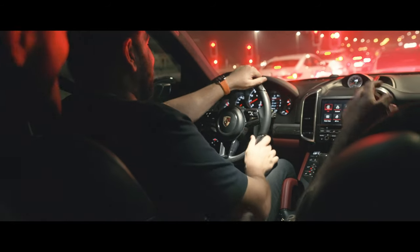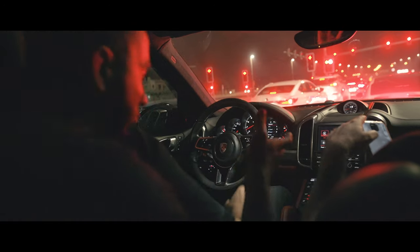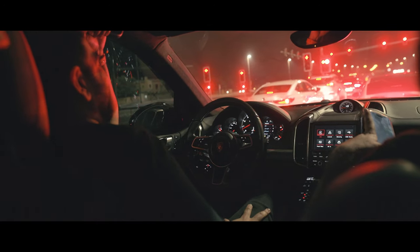You know what the worst thing is? It slams the brake here and it still goes. I'm like, what the hell's going on, bro?